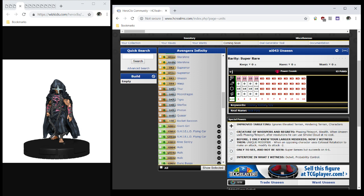And then when he uses phasing teleport, after resolutions, he can use smoke cloud at no cost, meaning that he can phase out into the middle of nowhere, put down smoke underneath him, and be in stealth. It's really, really cool. I've also used it where he's generated hindering terrain for other characters that had stealth, and it's also been really useful.